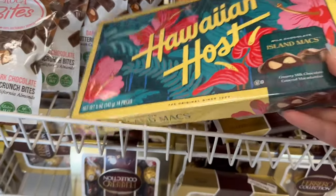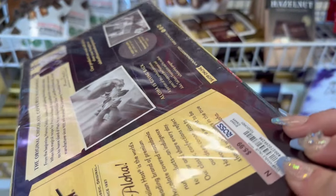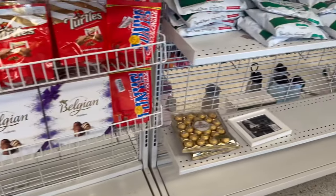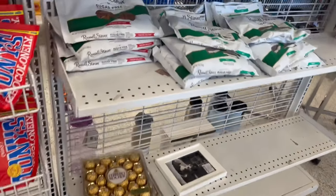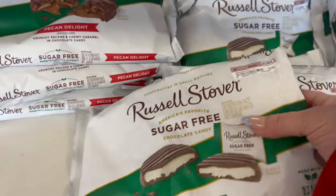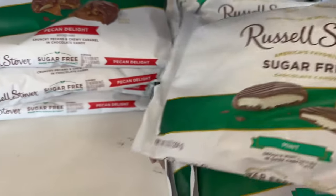Right here, Hawaiian Host. Oh my goodness. Favorite candy. One of the favorites in the world. $5.99. Oh, that's a great deal, but I don't need it. Take care. And then we got Sugar Free. Let's see this price real quick. Oh, that's not a bad price.